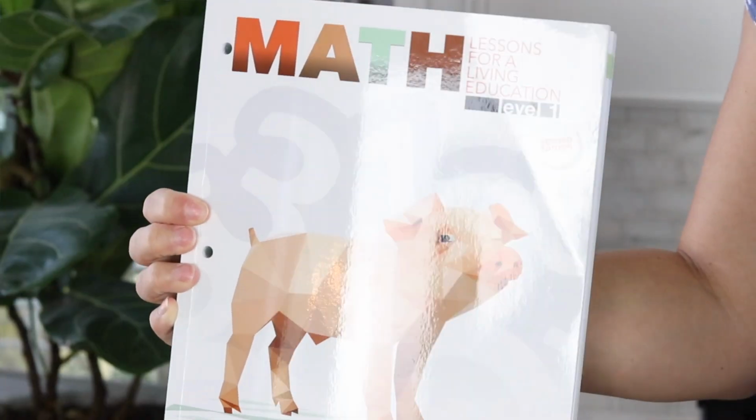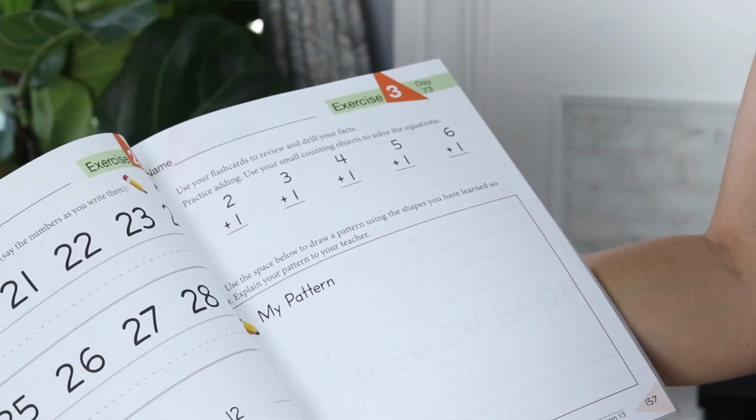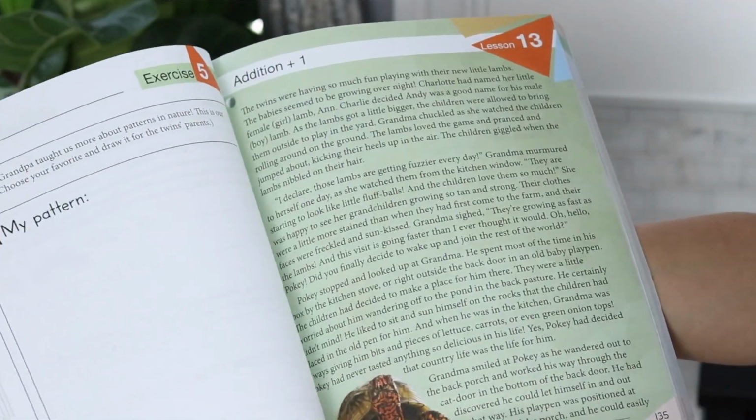Next up is math, and we decided to switch gears this year. We did the Good and the Beautiful Math Level K last year. It just didn't work well for my daughter or me, and so we decided to go with Math Lessons for a Living Education by Master Books. You're going to see quite a few Master Books curriculum in here. This is my first year being introduced to it, and I'm really impressed with what I see. I'm super excited to have found them.